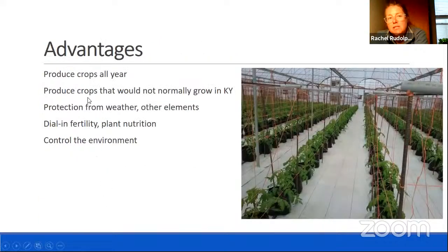So the advantages of a greenhouse, right, is you can produce crops all year round. These tomatoes, this photo was taken in early February. And look at, they're already pretty far along. So you can produce crops that would not normally grow in Kentucky. You could do something exotic, right? I've seen lemon trees in greenhouses in Kentucky. You get full protection from the weather and other elements.